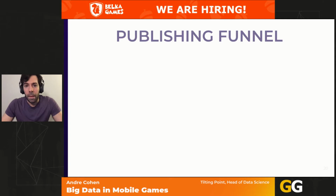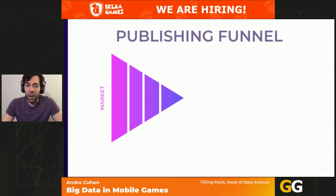So how do I approach this problem, and how does Tilting Point approach this problem? I think there's 2 funnels. We have the marketing funnel. This is the one for business development. How do you funnel market knowledge all the way down to a game and an execution of a game and the revenue that you generate from a game?